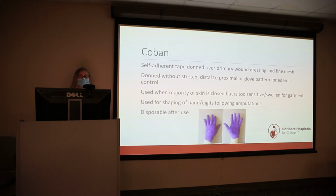So Coban, this is that self-adherent tape. We typically will don this over primary wound dressing, so just up to that fine mesh layer. You never want to put this over Curlex, just over fine mesh. And that's just so that it doesn't stick to the wounds and cause further breakdown. So you don't want to put this on if the patient's hands or feet are excessively open, and you just kind of want to stick to your primary wound dressings.